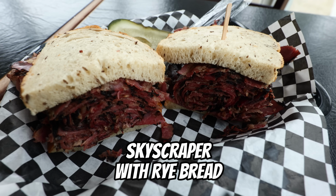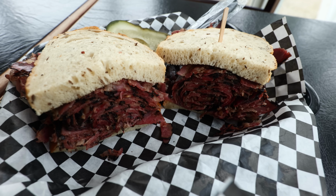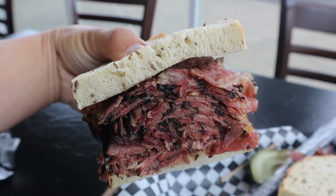And I've only tried the French roll one. I also decided to get the other one. Why not? Let's try another skyscraper while I'm at it, right? So this one has the double baked rye bread instead of the French roll, but pretty much the same meat. Double baked rye bread. That sounds really special.